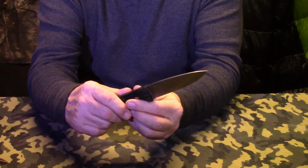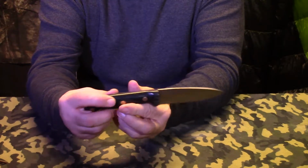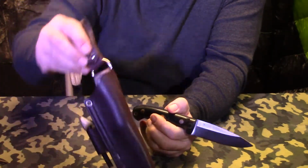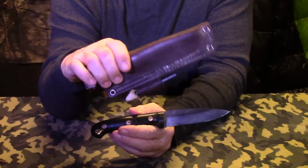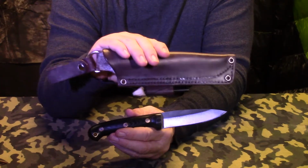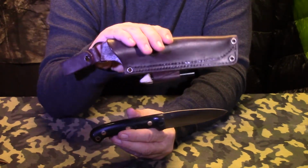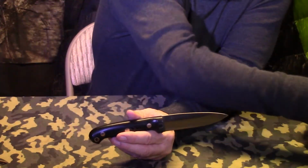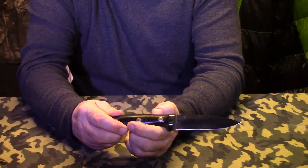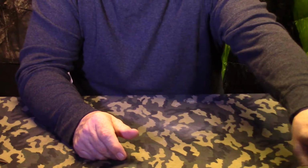Some of the sheaths that this guy has come out of Illinois, but I'm just going to reach over. I said I wasn't going to do sheaths, but the sheath with this is how a sheath should come. It should be this quality, even if it isn't made out of leather, if it's Cordura or Kydex, it needs to be quality, and that's what LT Wright always sends, quality sheaths. The price on this is an amazing $210. We really love this knife here.